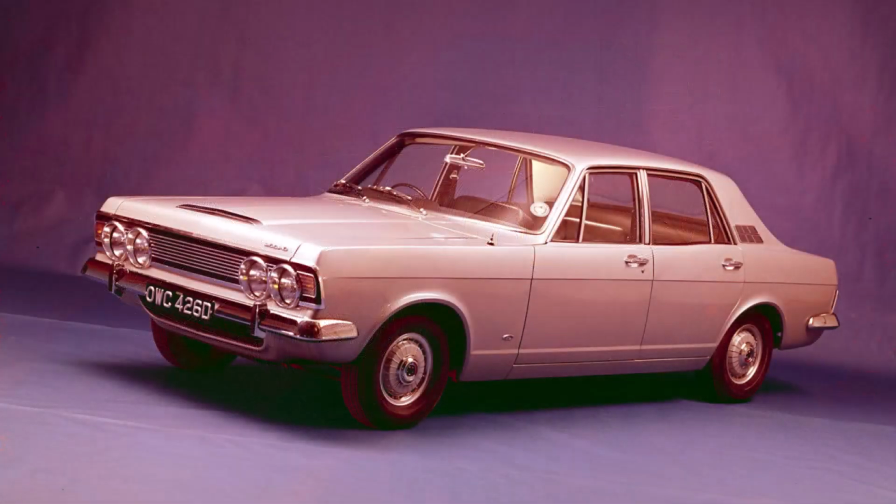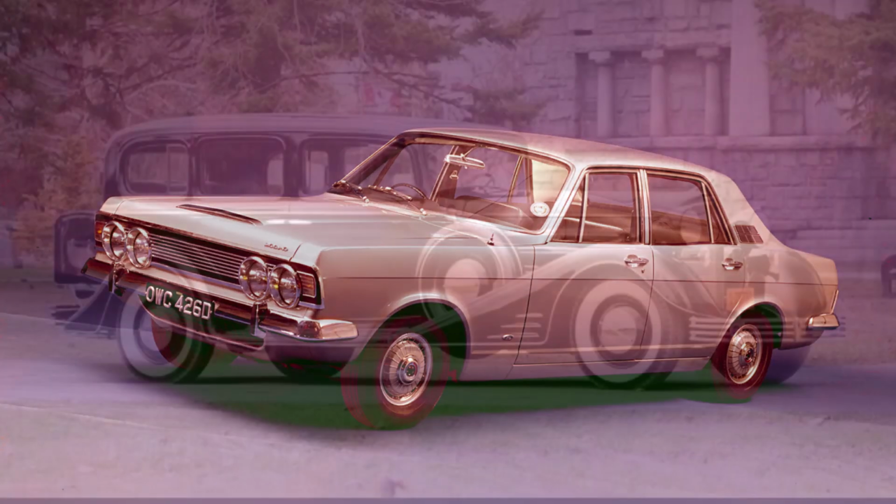Right after that, we should see a 1969 Ford Zephyr Executive. Now, it's a very popular car over in the UK and over in Europe. And this should satisfy the itch for a lot of people for a nice family design that everybody's familiar with. So we're looking forward to that one.